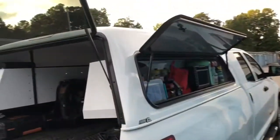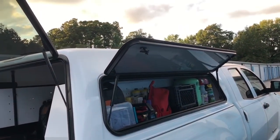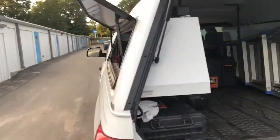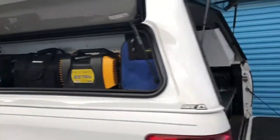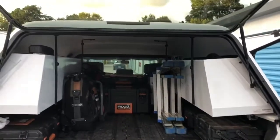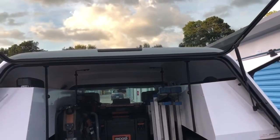So what I did is I got an ARE topper, and I got the shelves to go on both sides. Shelves on that side, shelves on this side. So both of them have shelves, and as you can see, it doesn't eliminate the space to be able to see out the back window. I can still see out the back window. That was the option that I chose.